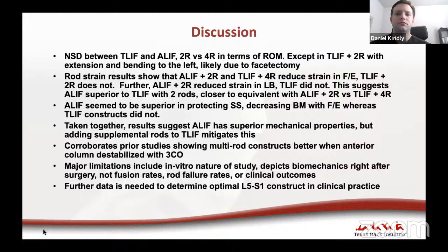So to summarize their findings, they found that both TLIF and ALIF decreased range of motion at L5S1. However, the TLIF with two rods construct did not decrease extension and left-sided bending range of motion, which is probably due to the left-sided facetectomy. They also found that the ALIF with two rods and TLIF with four rods reduced strain in flexion and extension, but TLIF with two rods did not.